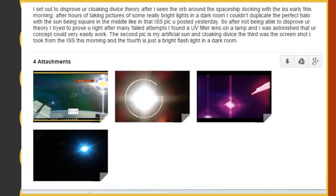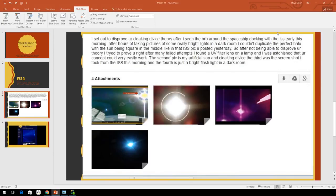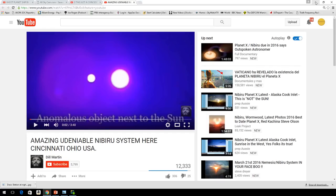So folks, this is what I'm saying. I'm saying they have some kind of UV filtering going on. It could be a chemical that has been sprayed. It could be a large, very thin UV filter. It doesn't take a lot to do UV filtering. But what UV filtering would do effectively is make the object invisible to us, if it indeed is casting UV light. So that's why I thought the next thing that I'm going to show you is so freaking important.